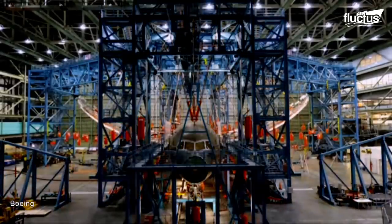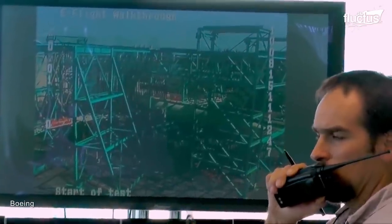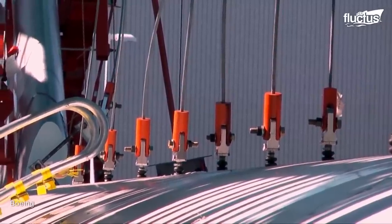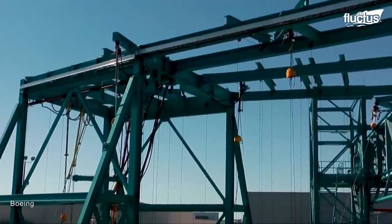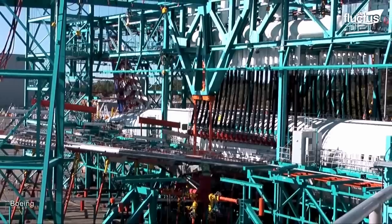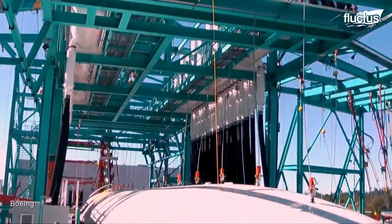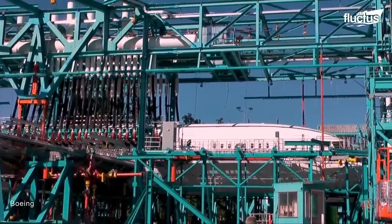Boeing has a similar process for investigating the structural limits of their aircraft: fatigue testing. This process utilizes yet another steel cage, but is far more exact and lasts much longer than the Airbus evaluation. In this case, this completed 787 will go through more than 100,000 simulated flights. This is again accomplished via a system of pulleys and sensors.